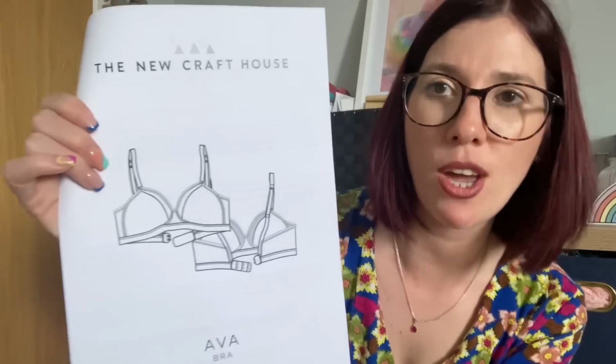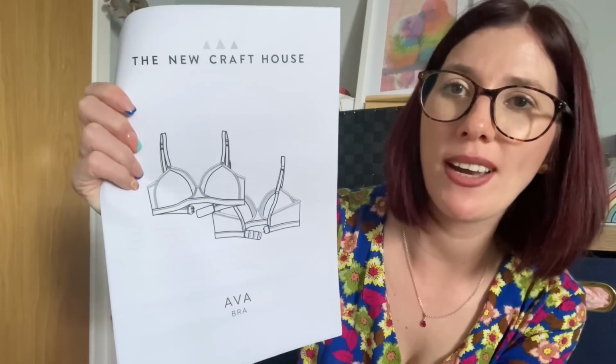That's why I prefer to buy the kits, because you've got everything all together rather than trying to source all of those different bits. And then they describe the Ava bra as a soft cup triangle bra designed for mesh fabric with excellent stretch and recovery, making it super comfortable. This is one of our all-time favourite bra patterns for everyday wear, and we know you'll love it too. So I'm very excited about using that mesh kit to have a go at sewing up my own Ava bra, and I will let you know how I get on with that and how I find the pattern as well.